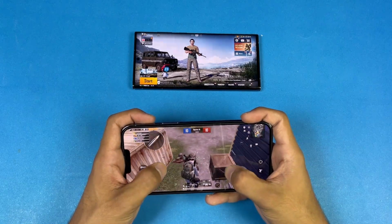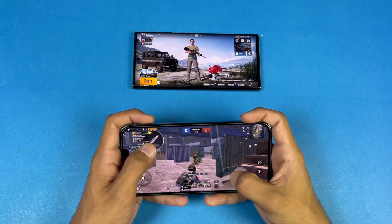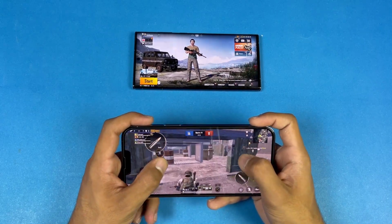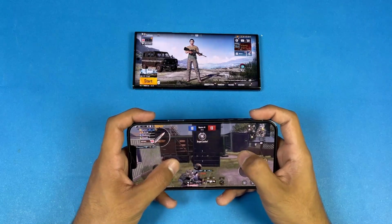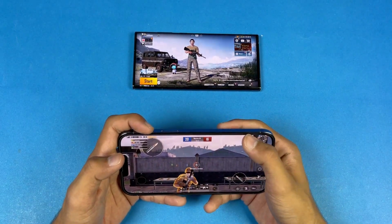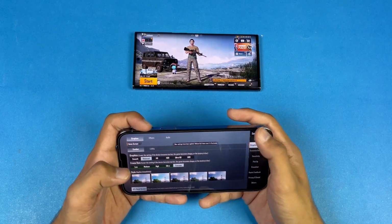Let's see, this one is performing very solid. Very solid 90 FPS. The stickers are much pacier on this phone. Kill, 20 is done. So now let's play at balanced graphics with extreme frame rate.